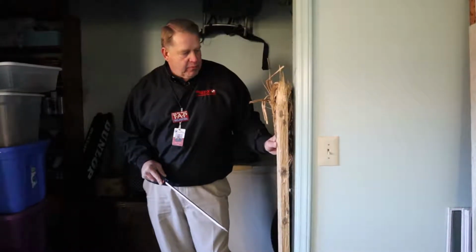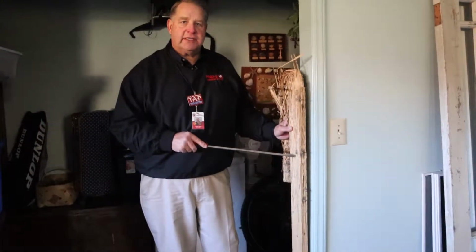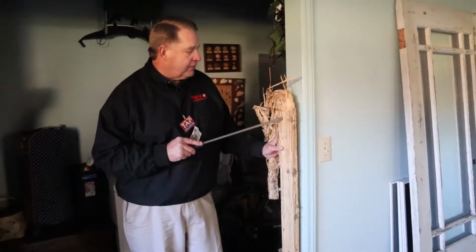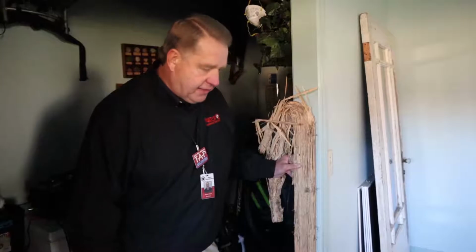So it would be more for a home inspector to come in and do a little further assessment on an inspection and determine if there's actually damage up in here. And then he would be able to tell you if the house needs any sort of repair work.